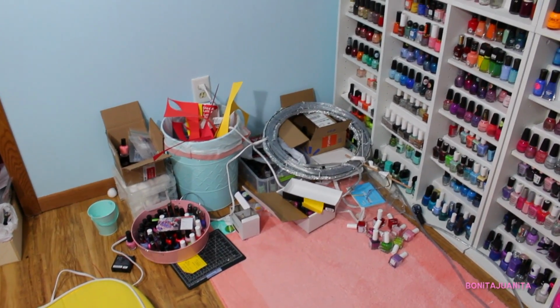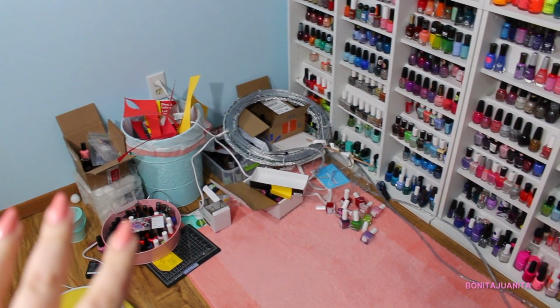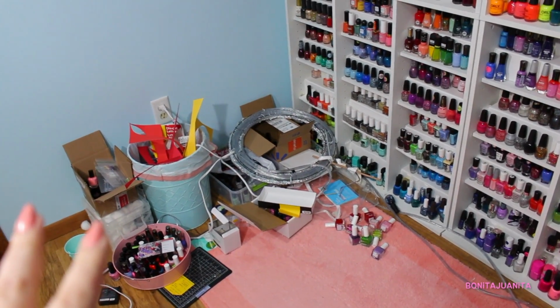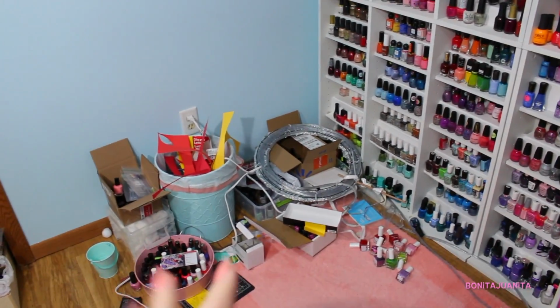It's a mess. It's a total mess. Over here, we have tons and tons of new nail polishes. These are all indie polishes that I've been purchasing lately, that I've purchased since like January. I haven't bought anything since like mid-March, so I've been doing really, really good. But I'm totally backlogged.